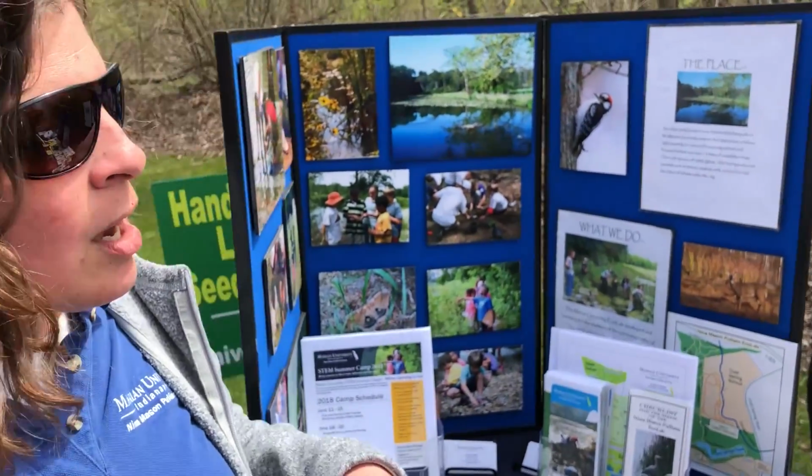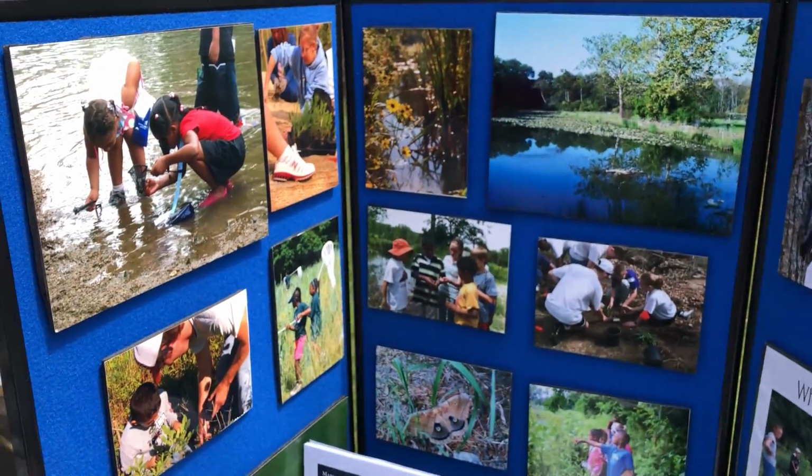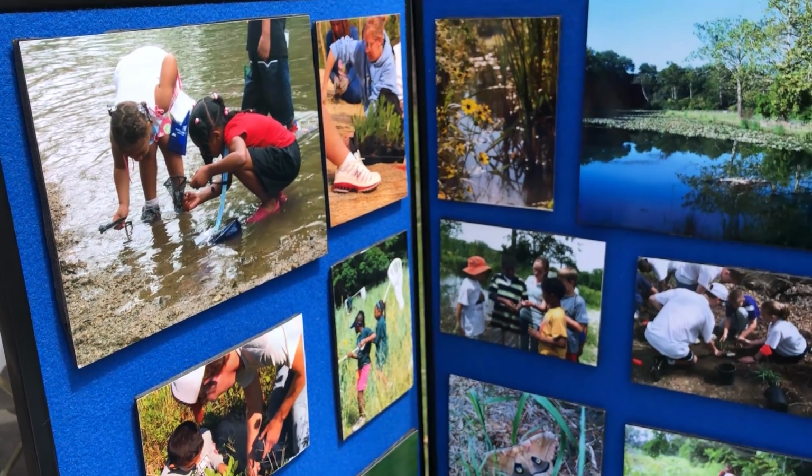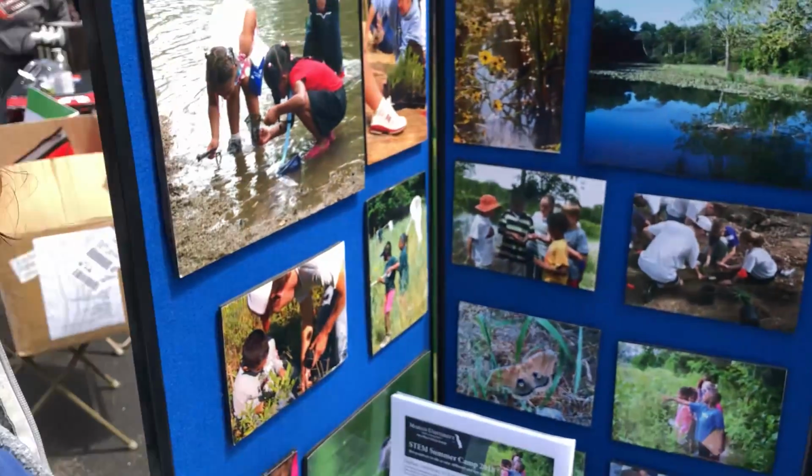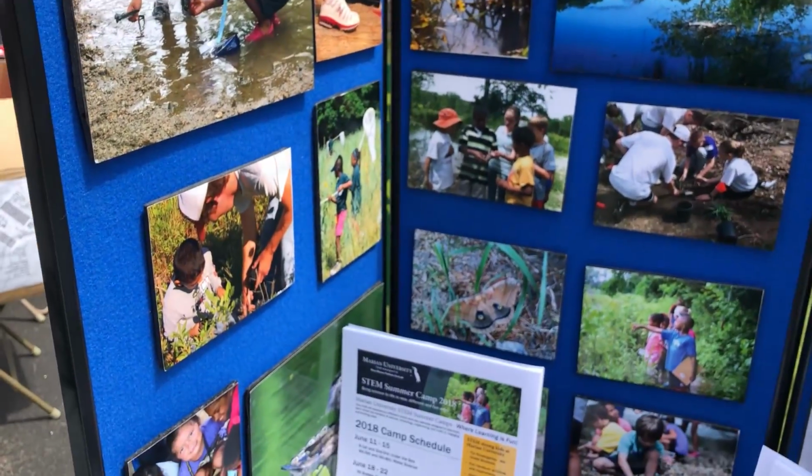We have over 3 miles of trails. It's a really beautiful and quaint and quiet space. Yeah, we do lots of K through 12 programs like field trips and summer camp, wildflower hikes, bird walks, things like that.